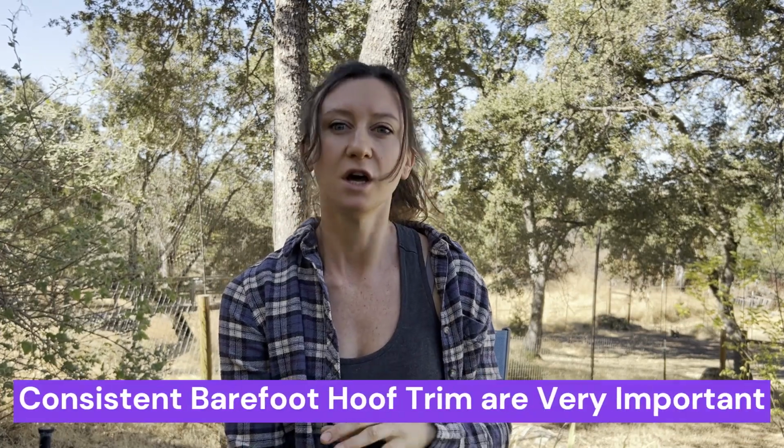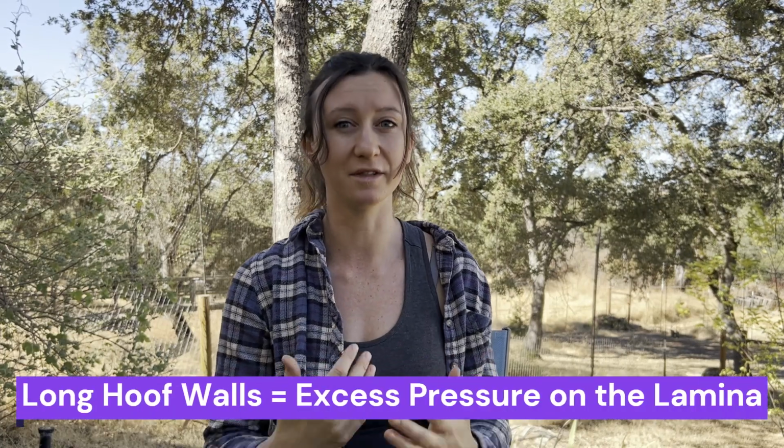A horse's hooves are most often only as hard as the ground they are on, and they are incredibly adaptive. So to apply all this to our own domestic horses, you should first make sure that they are getting regular barefoot hoof trims. You don't want your horse's hooves to get too long in between trims because long hoof walls put excess strain on the lamina. Shoes are not only unnecessary, but they are actually harmful.